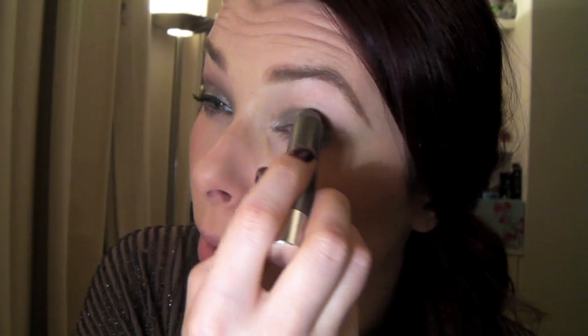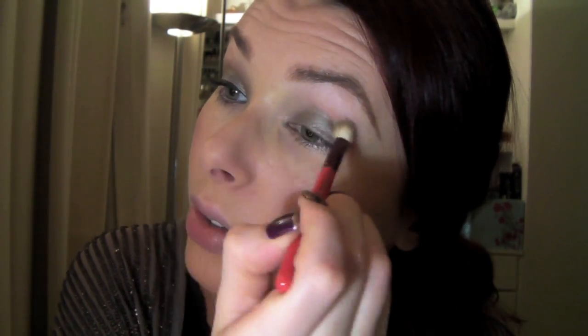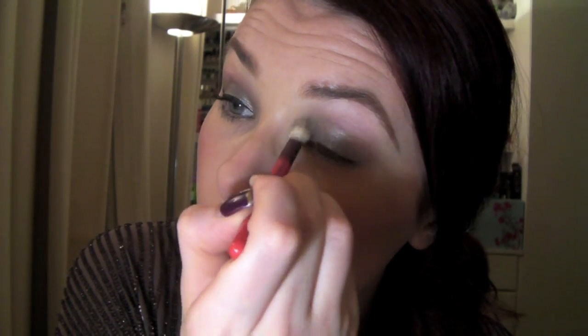It's such an easy product to use. All you have to do is just apply it and it gives you a beautiful shimmer. You can just smudge it with your finger. I'm just going to use a clean brush, just to feather out the edges. But if you're in a rush, you can always use your fingers or a cotton bud. It blends so easily and beautifully, as you can see, so you really don't need very much effort. Just like that.